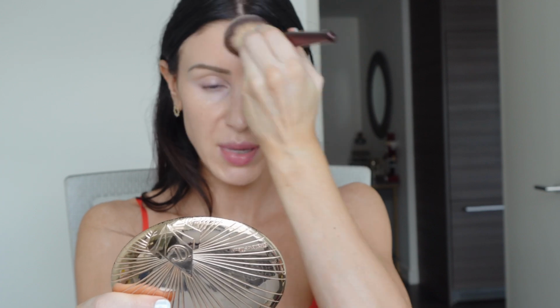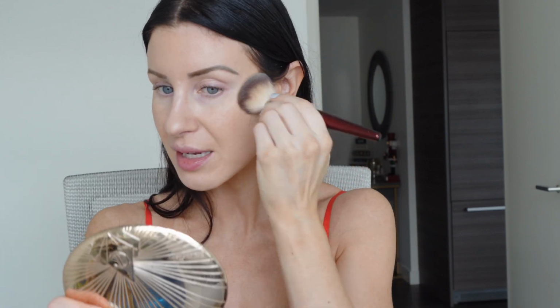It's still giving me that really soft definition, and it's not picking up too much color. It's giving me a really natural bronzed effect. It might be virtually imperceptible on camera, but in real life, I can notice that slight contrast, but it is very, very subtle. It's not an obvious bronzing effect as well.